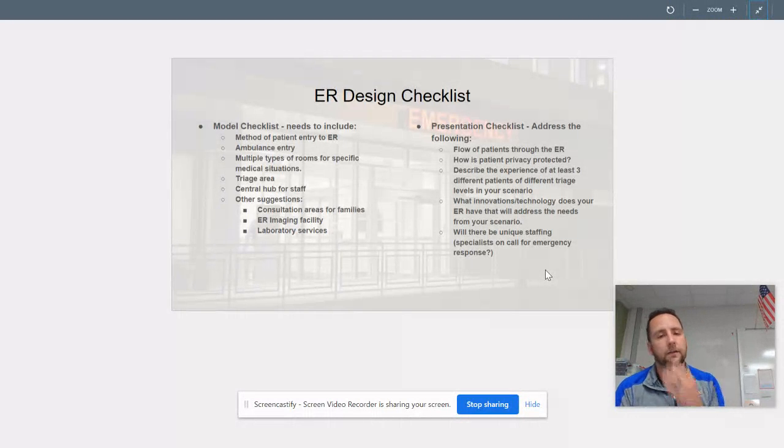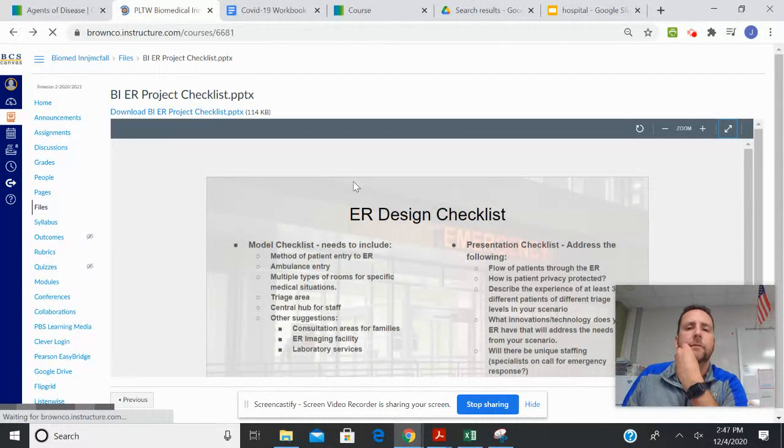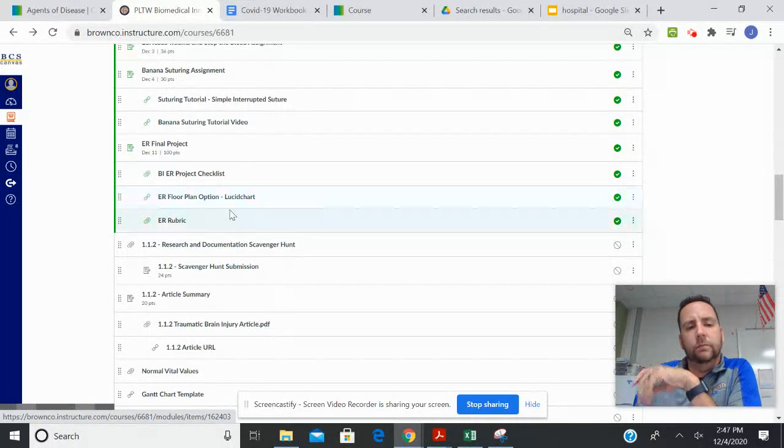So, there's your project checklist, just reminding you that that is there to look at. And we'll go over a lot of that in class. So really, I'm going to be talking about what you're going to be doing on the day that you're not here, which for you all is the gold day. The rubric is here as well. We'll talk about that as well.